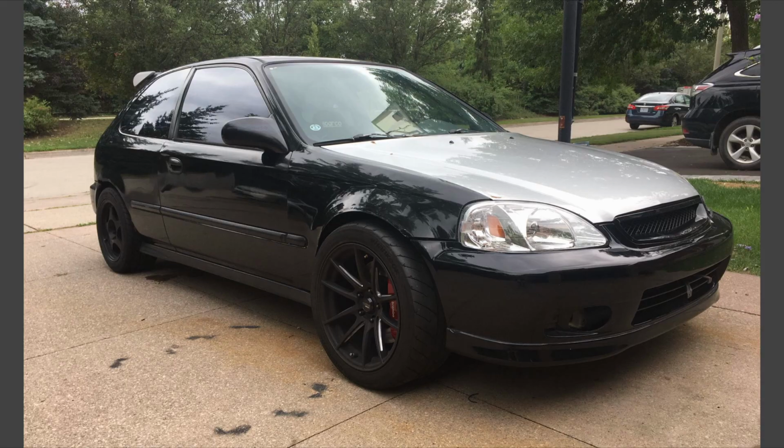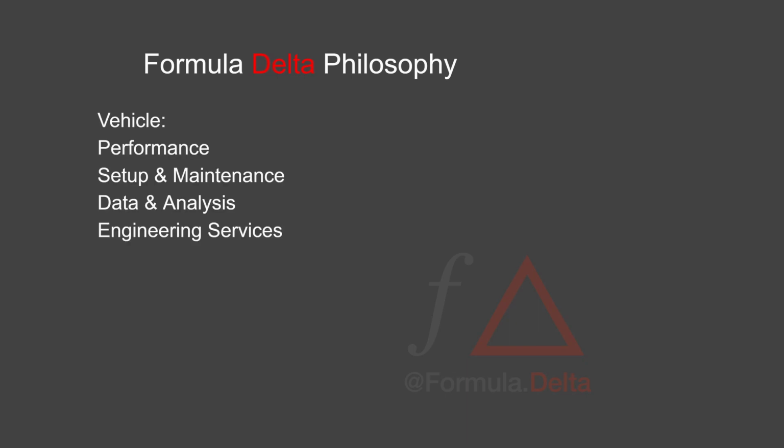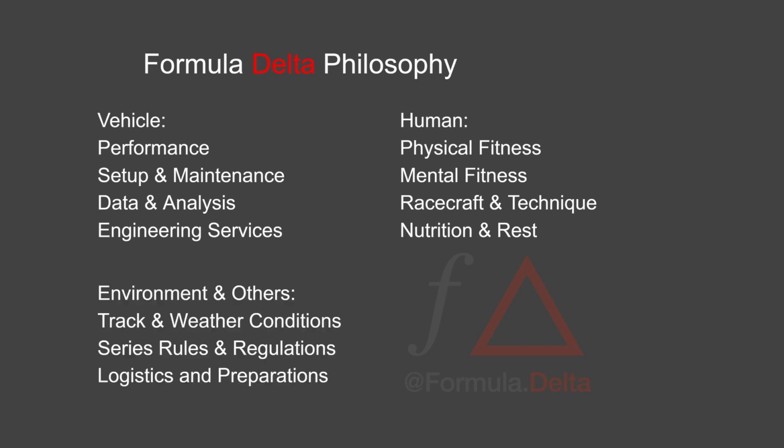It is also in line with the Formula Delta philosophy of building performance, which is approaching it from a holistic approach, which means all aspects of performance are being evaluated and optimized, not just building a crazy fast car. At least for my personal goal, if I build a fast car but am not able to extract the time from it, that's actually a pretty poor reflection of my driving skills. All right, so let's start talking about the build.